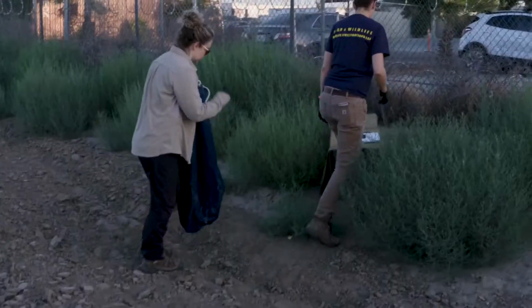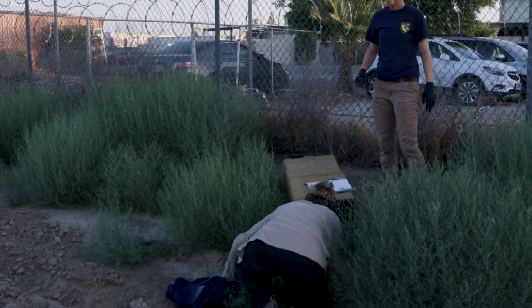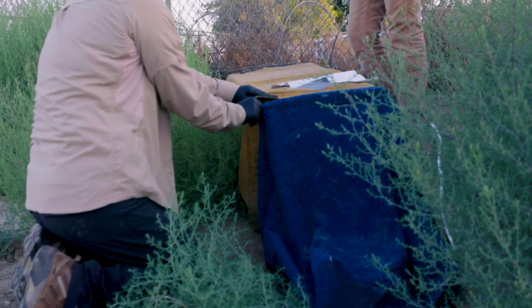Next to a parking lot with a chain link fence are three people examining a trap, concealed in low shrubs. We're going to go ahead and get her in a bag, him or her, confirm who it is, and then just check the teeth and the mouth and make sure that that's all good. A woman in a tan coat attaches a blue cloth bag to the entrance of the trap.